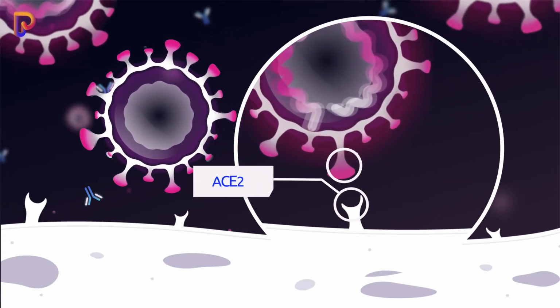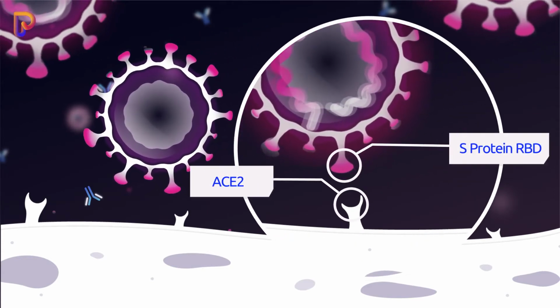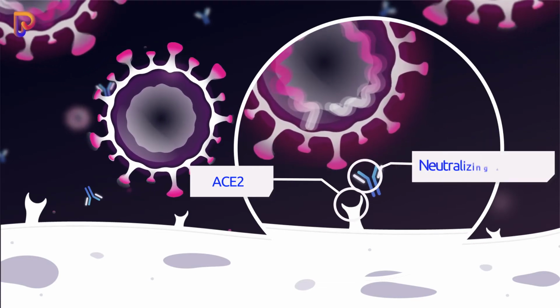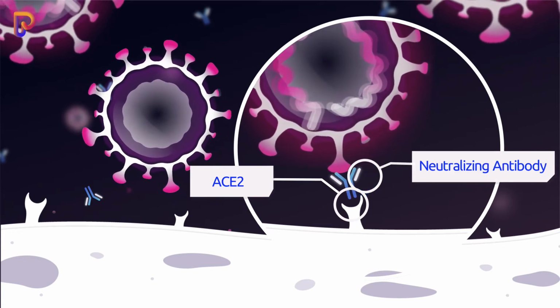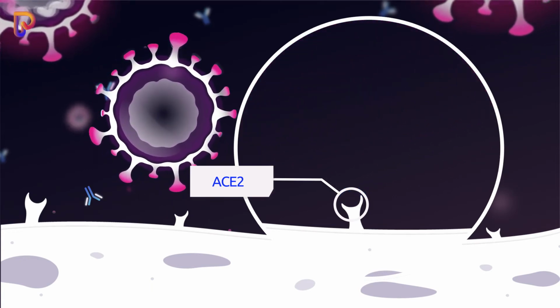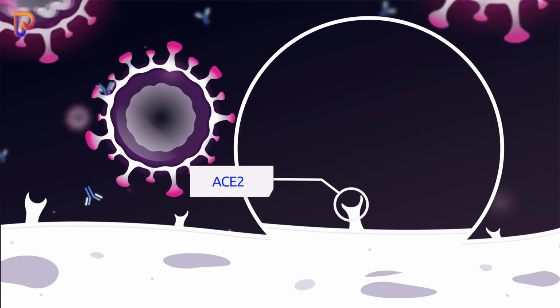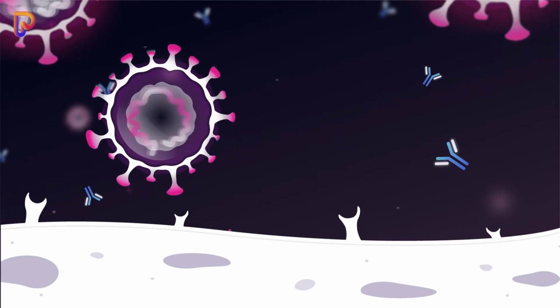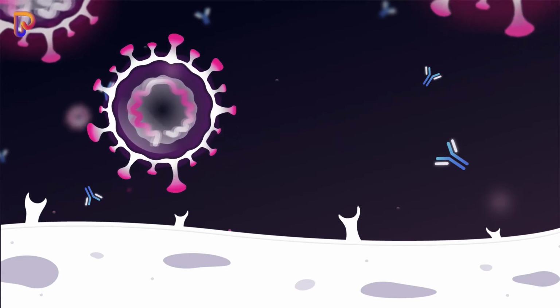Since the SARS-CoV-2 virus uses its spike, S, protein to bind with the ACE2 receptor present on the surface of the host cell, any antibodies generated against the receptor binding domain of the spike protein will make the virus ineffective. This is why most vaccine candidates target the spike protein.